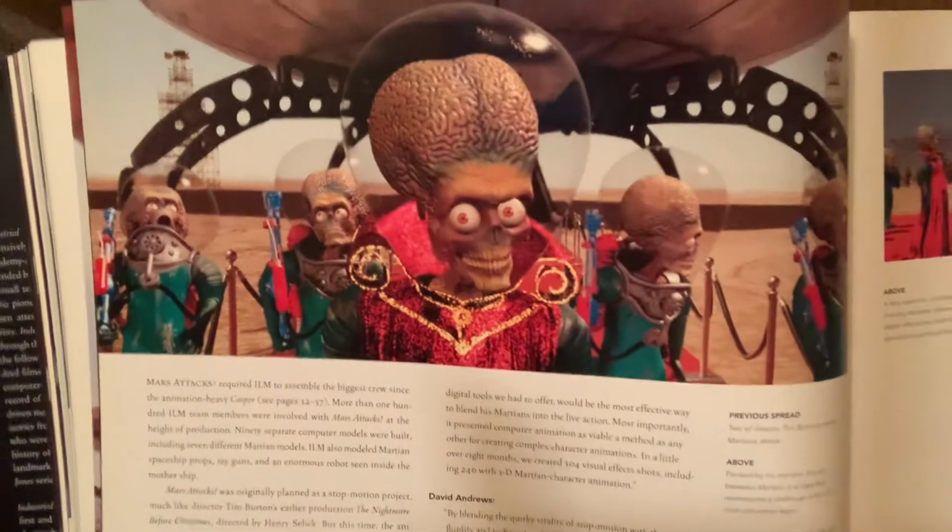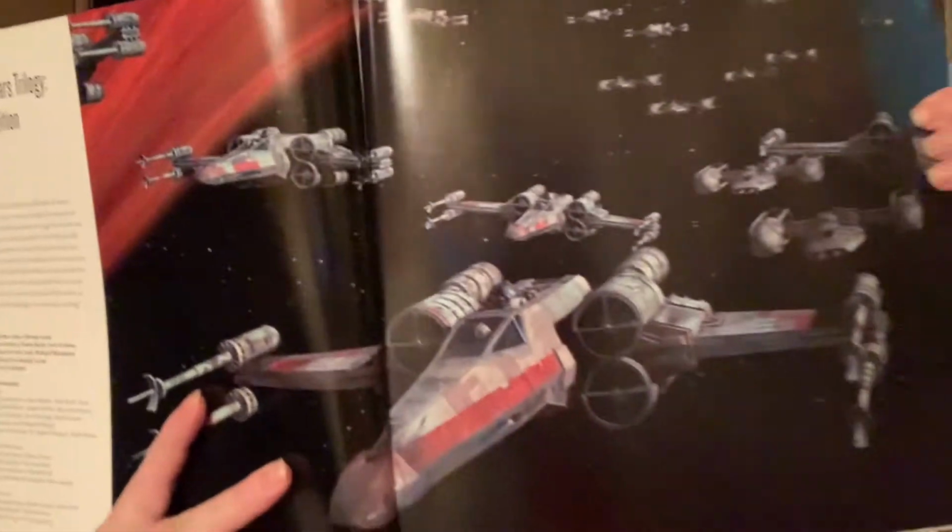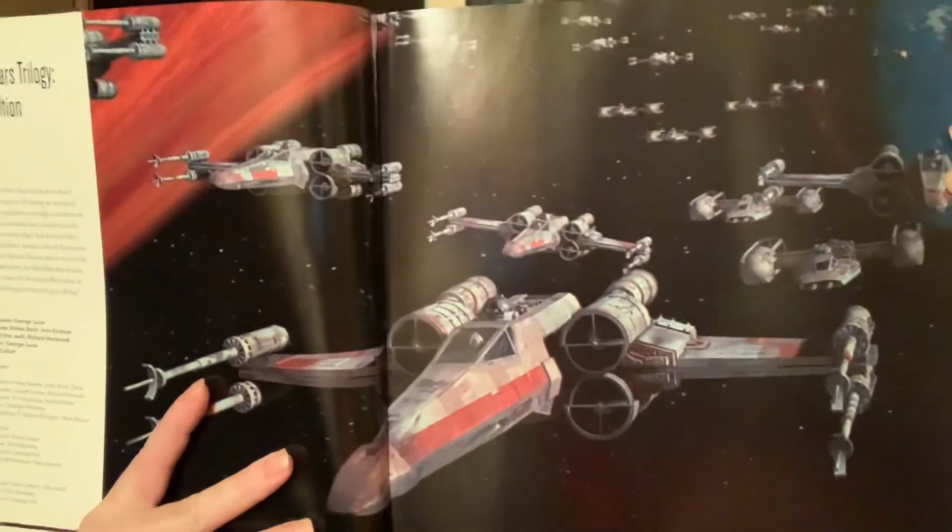You could see more Martians there. I don't think there's anything cool about them. They look weird and comical, but not really comical. They look too weird to be anything. They don't look entertaining. They look weird, they look creepy, and they're also Martians. And they did the scene with the spaceships. You know, they did that. That's pretty cool. That's 97 also.